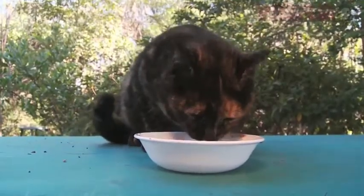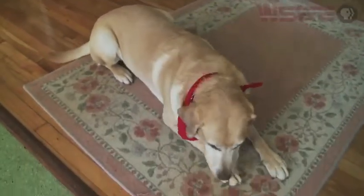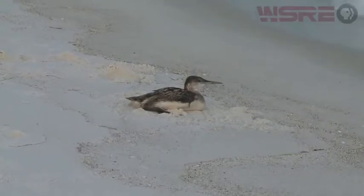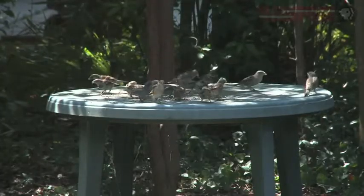People love their pets, and if the family cat or dog becomes sick or injured, we don't hesitate to take them to the vet. But what if we encounter an injured wild animal on the beach, or in the woods, or perhaps in our own backyard? In the greater Pensacola area, one of the places to turn for help is the Wildlife Sanctuary of Northwest Florida.